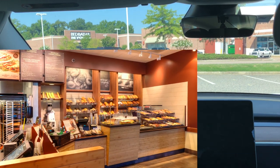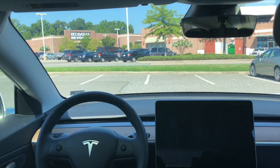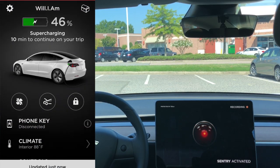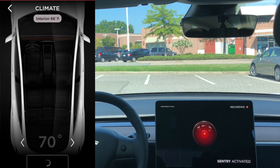So Panera really isn't fast food, but we're not in a rush. Again, we have a couple kids to feed and all that. So I log into the Tesla app and I can conveniently see where the car is at as far as how full it is in supercharging. And it says we still have 10 minutes remaining. And because we're not in a rush, I go ahead and turn on the climate control.